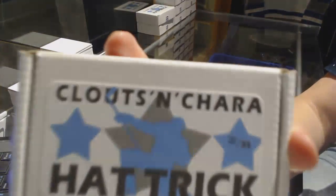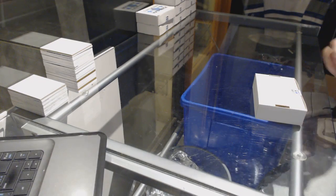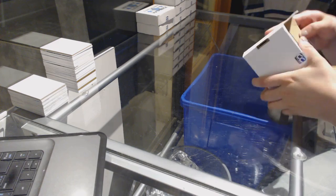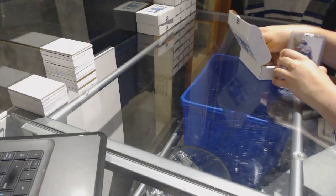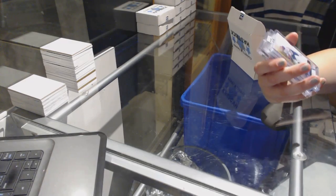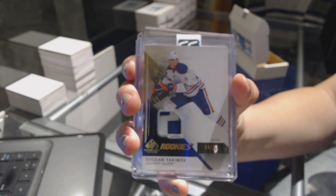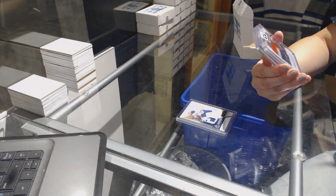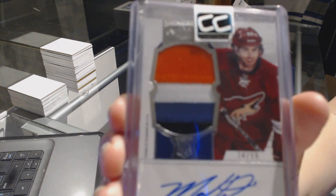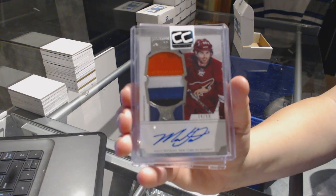On to box 21, which belongs to Joe Spice. Number to 99, Bogdan Yakimov. Ooh, pretty. We've got a rookie patch auto from Dominion, number to 99, Matt Watkins.